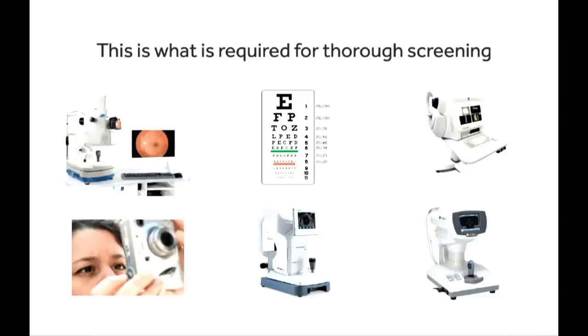So we need OCT. We need an OCT of the optic nerve. We need an OCT of the retina. We know that that is very, very important to really diagnosing what's going on. We need to check the eye pressure. How do we do that in a clinical setting? Well, we need a non-contact tonometer. We can't be touching patients' eyes out in mass screenings, but we need to get an eye pressure.